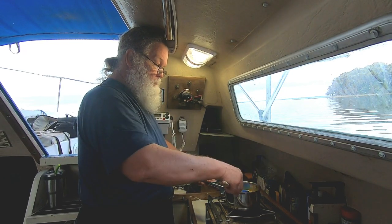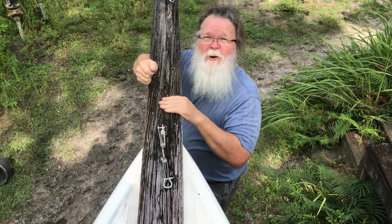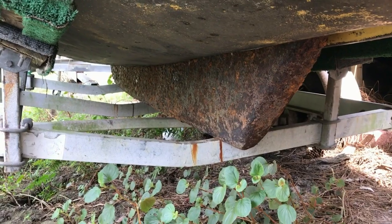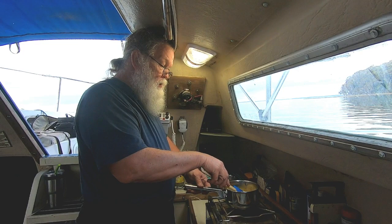So I had another boat. I bought a boat, and it needed a lot of work. That's not working. That broken mast step is not working. You're right, Dad. It's not working. And I jokingly named it Not Working. Dad, we get it. It's not working.